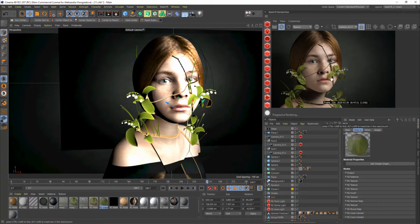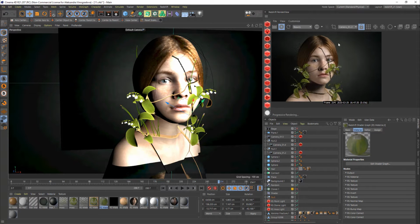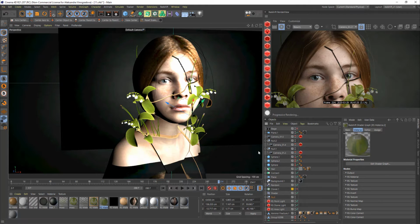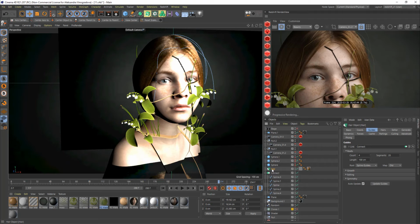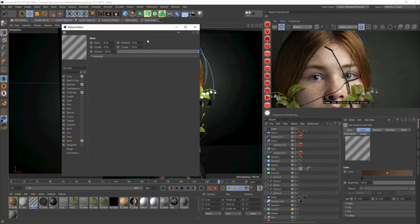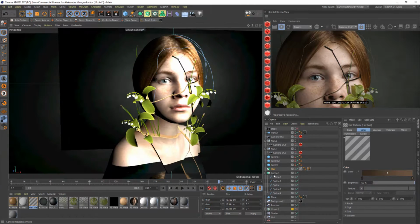One thing I wanted to add to it was some moss and hair. So as you can see here, I have a little flyaway hair, which is pretty much just a bunch of splines with a hair simulation on it. And on hair, I turned on wave just a little bit. And let's look into how I set up the moss.